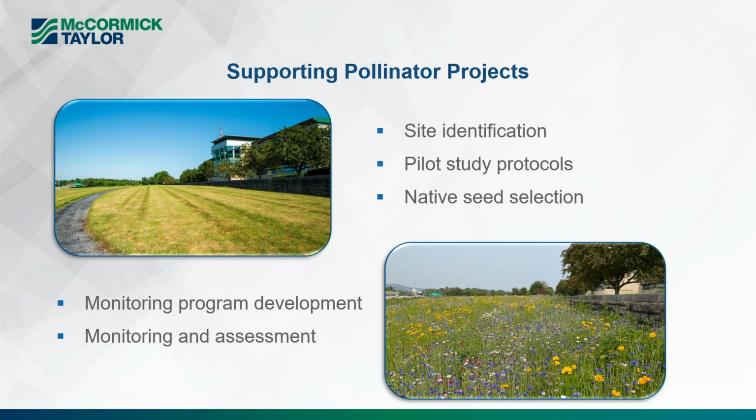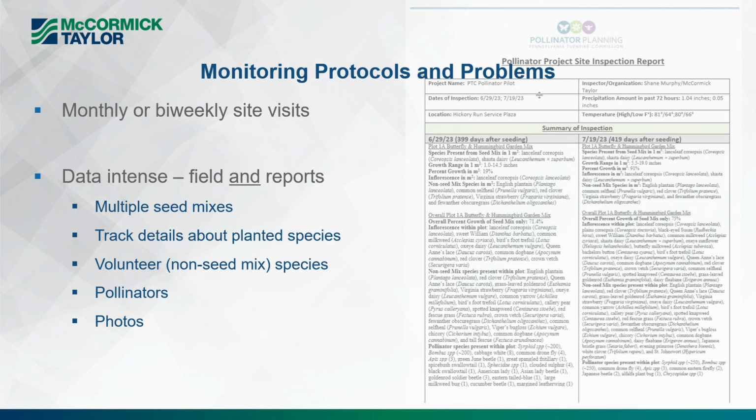So obviously we've got the mowed right-of-way prior to the planting, and then after that we've got the wildflowers, the pollinator pilot area. So the problem they were running into, they started doing monitoring in 2023, and they were going to every one of their pilot sites either monthly or bi-weekly, and you could see they were doing really intense data collection. So this is an example on the right of one of the reports that they were submitting, and this is for every time they went out.